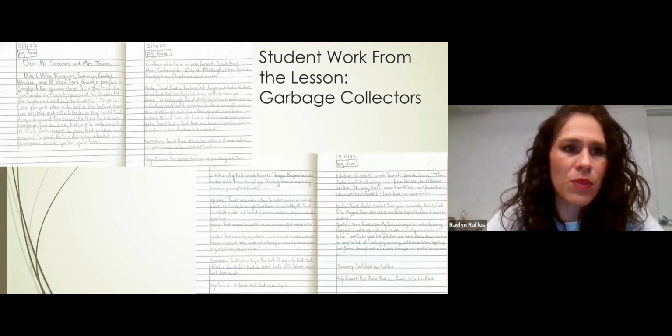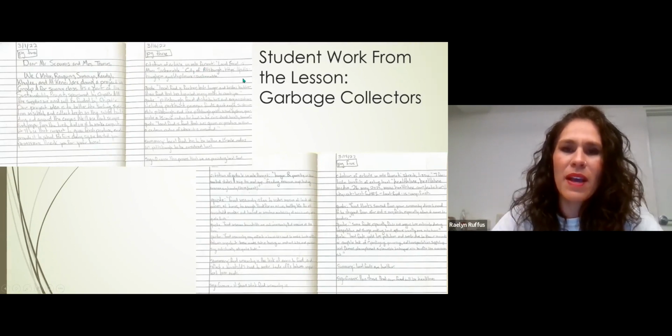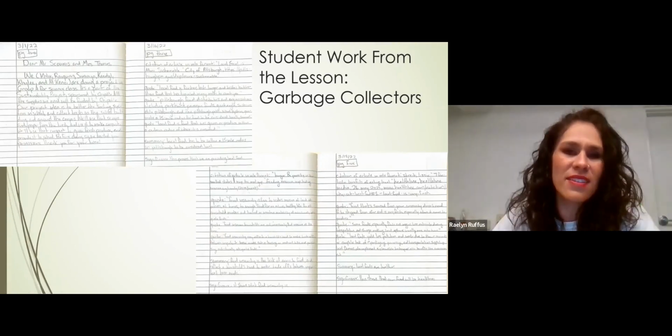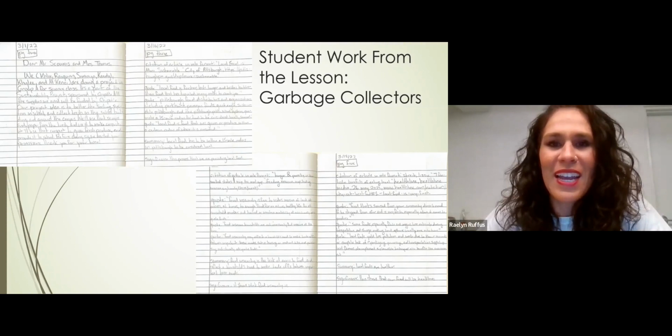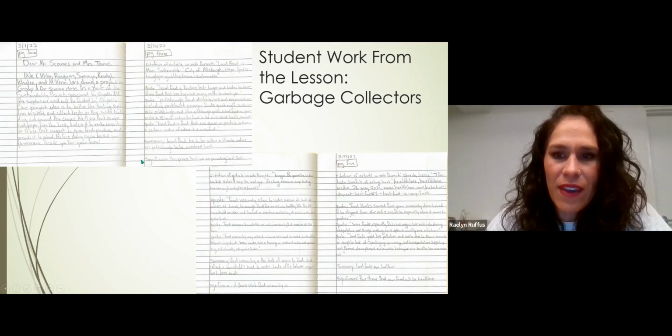So this is kind of what it ended up looking like. This is one example. We've got the citation, and I did use MLA just because I'm in junior high and I know that in their English classes, they have to use MLA. In high school, I would have used APA. Then they put down their quotes, write a summary and the significance, and they do that for 3 different quotes.